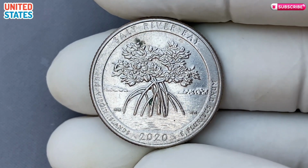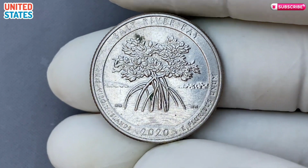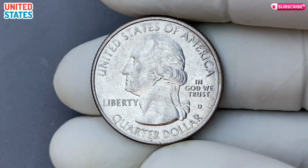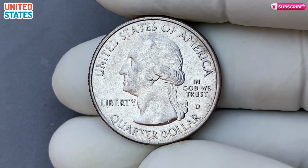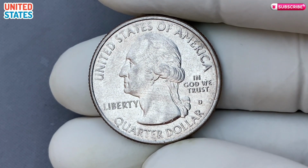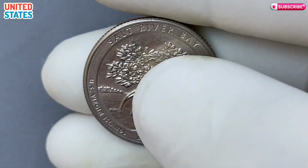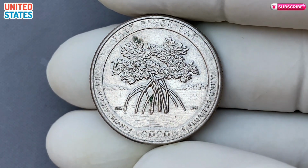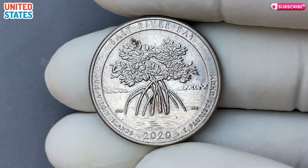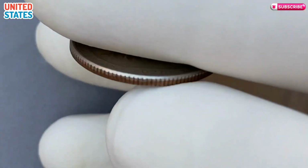Let's talk about why this coin, in particular, has drawn so much attention and why it might be worth more than just pocket change. Like many coins, most Salt River Bay quarters that were produced are not rare. They were made in large numbers and were widely circulated. However, as with many coins, minting errors can happen during production, and these errors are what really set some coins apart from the rest.